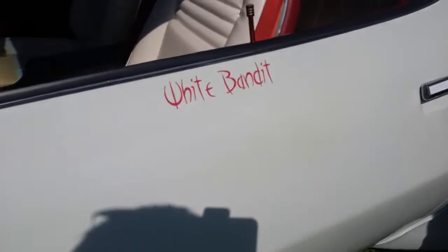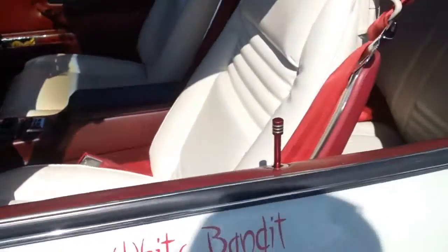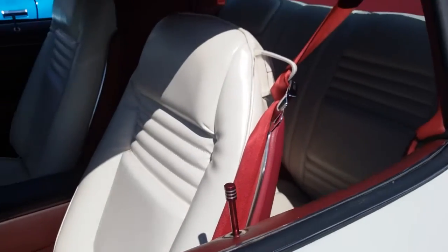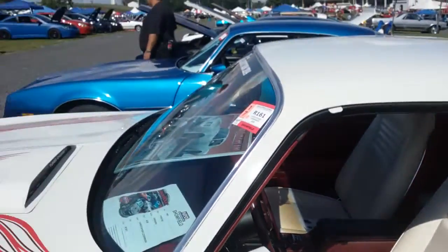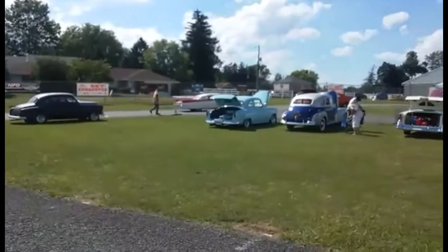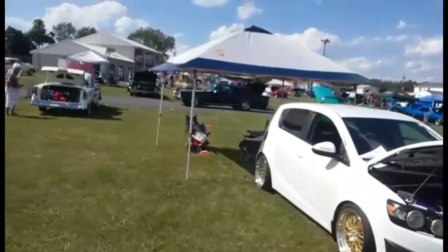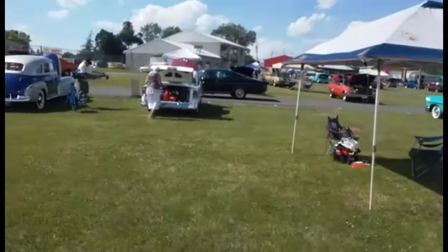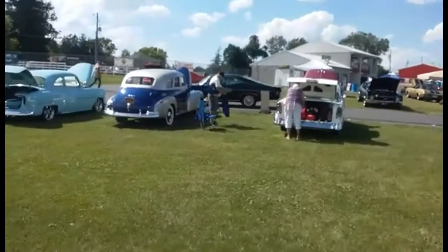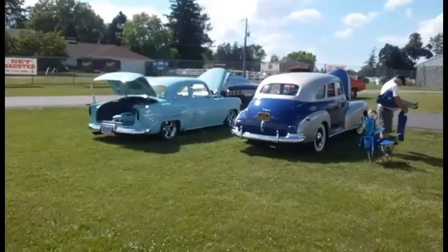The white Bandit. That's a nice touch. I think that's a very nice touch. It's actually kind of fun. There goes a '67 Impala, or '68. I'll tell you in a second. Oh, that's a '68 Impala.